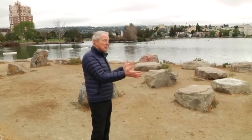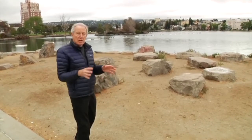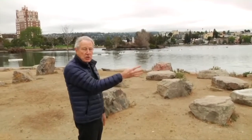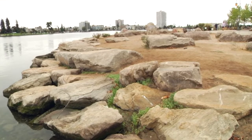So this area was set up mostly for classes. If you look at it, there's a couple of circles here of stones where a teacher could set up and have students sit on the stones. And then, of course, we have a stone edge beyond that, which is easier for students to be able to get water samples from the lake. They don't have to get their feet muddy and so on.